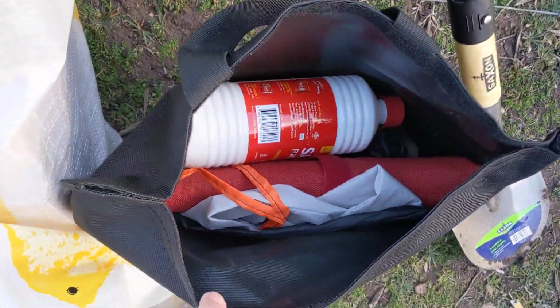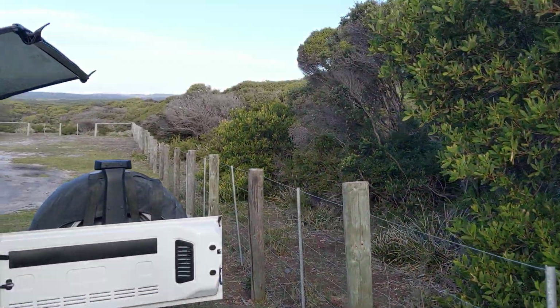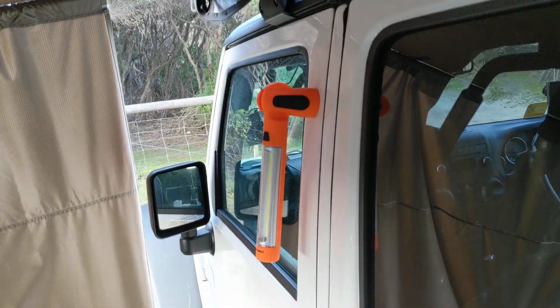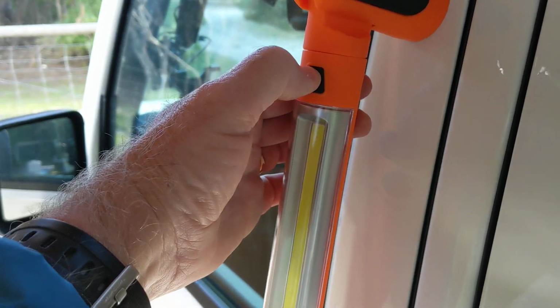What else? There's a bag of goodies there. I'll keep everything in here so we know where everything is. So these bags are there, like the tent pegs, and there's a wrench set in there. Never know when you're gonna need it. And yeah, so this is the light we got from Autobarn as well. So she goes on. It's pretty bright.